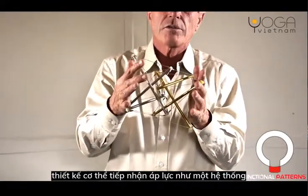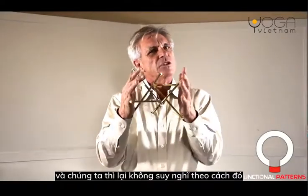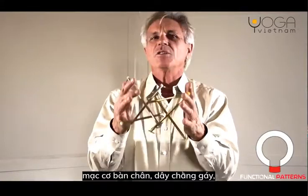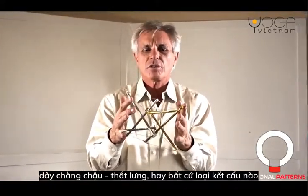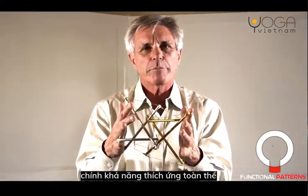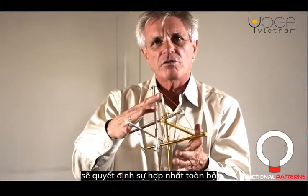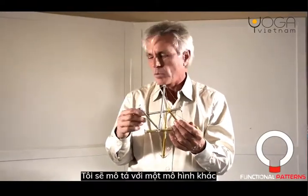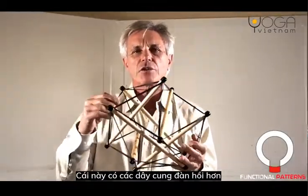The design of the body is to take the strain as a system, and we don't think that way. We think Achilles tendon, we think plantar fascia, we think nuchal ligament, we think iliolumbar ligament or whatever structure. But in these kinds of structures, it's the adaptability of the whole that determines the integrity of the whole. If I were to take one of these strings out, it may go somewhere else. Let me show this with another model where I have more elastic strings.